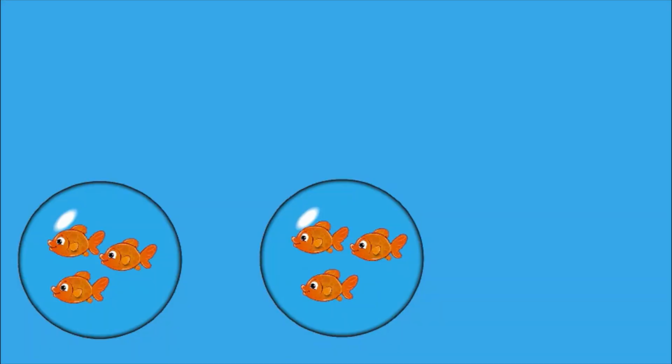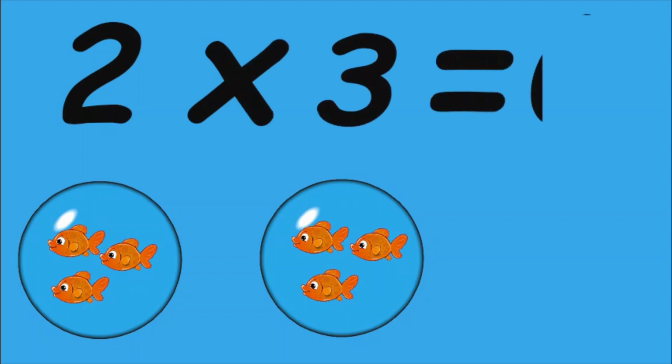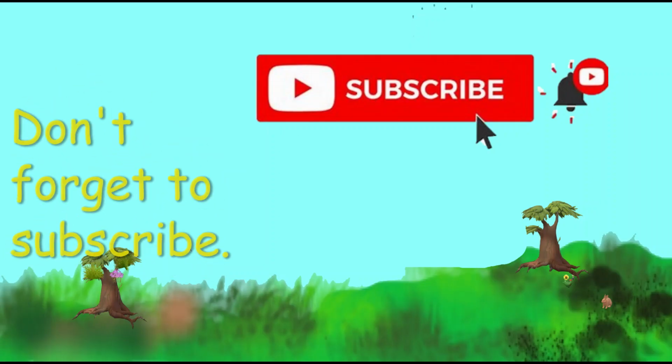Can you try the last one by yourself? Remember to count how many fish bowls there are, then count the number of fish in each bowl. 2 times 3 equals 6. Did you get the answer? Well done for trying.